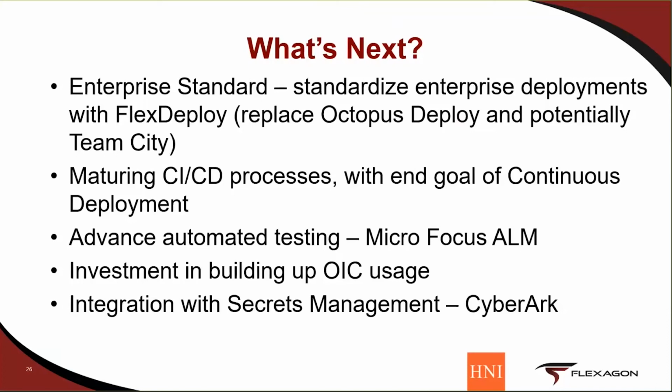Right now we have a number of gates that have to be met and external testing. We're working towards bringing that testing into FlexDeploy. It has a full set of tools and integrations with other testing systems, and so we're actively pushing to bring more automated testing into our environment. Oracle Integration Cloud is a small footprint in our organization, so we're really leveraging SOA, OSB, and then working in OIC to build our web integration platforms out. And then last but definitely not least, Flexagon released just 2 versions ago some secret management enhancements, and so we're pushing to add that in our footprint as well.